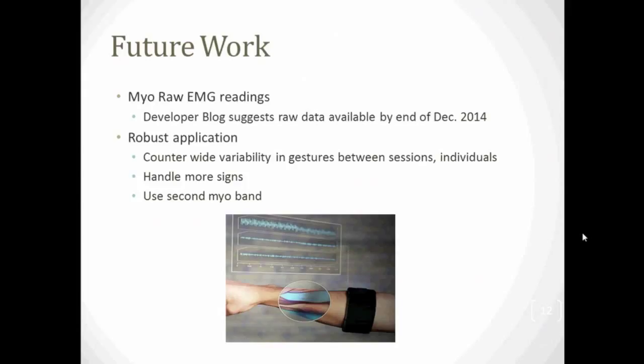Using this additional data, additional future work could consist of constructing a more robust application to counter the wide variability both in gestures between sessions and between individuals, and also to handle more signs. Particularly, the use of a secondary Myo-Band could be used in order to capture signs that require two hands.